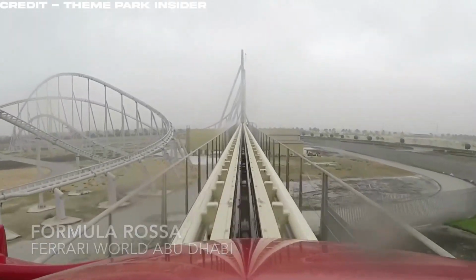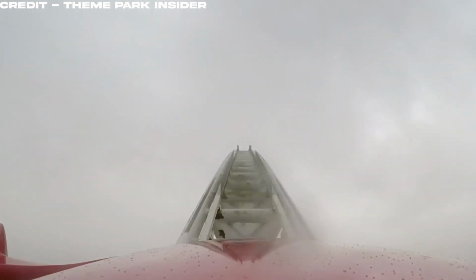149 miles per hour with the same launch mechanism as Dragster and Stormrunner? What else do I need to say about this?